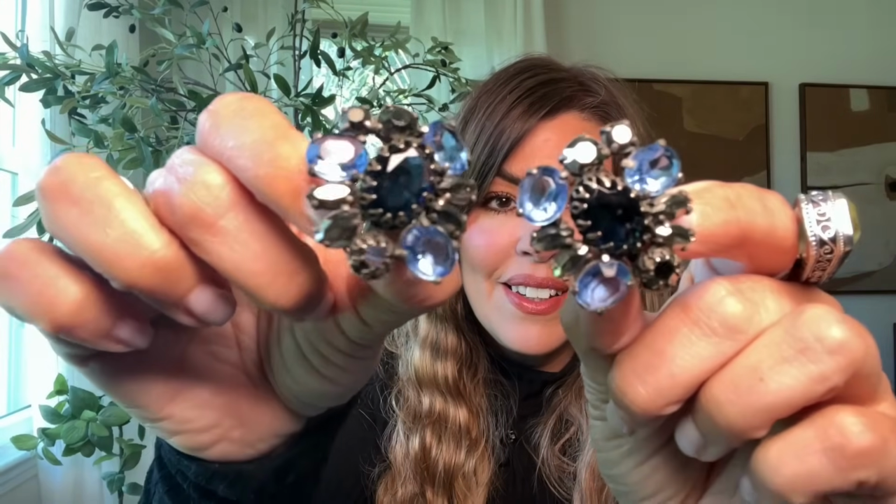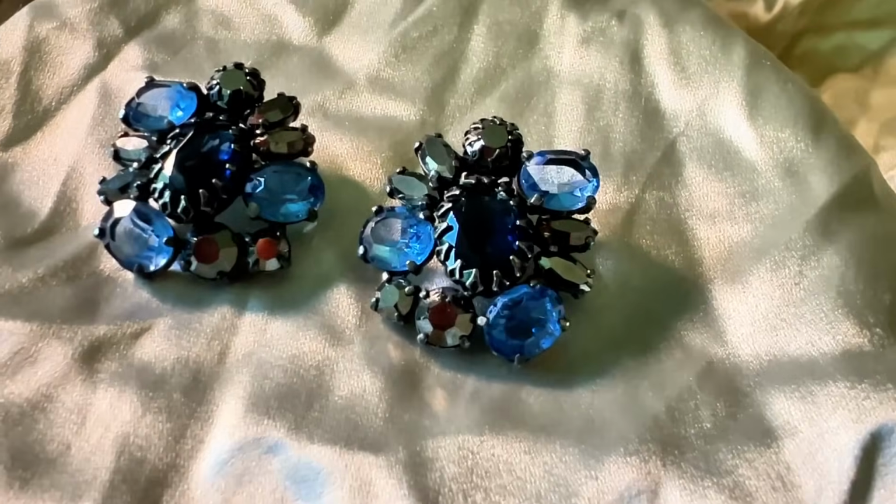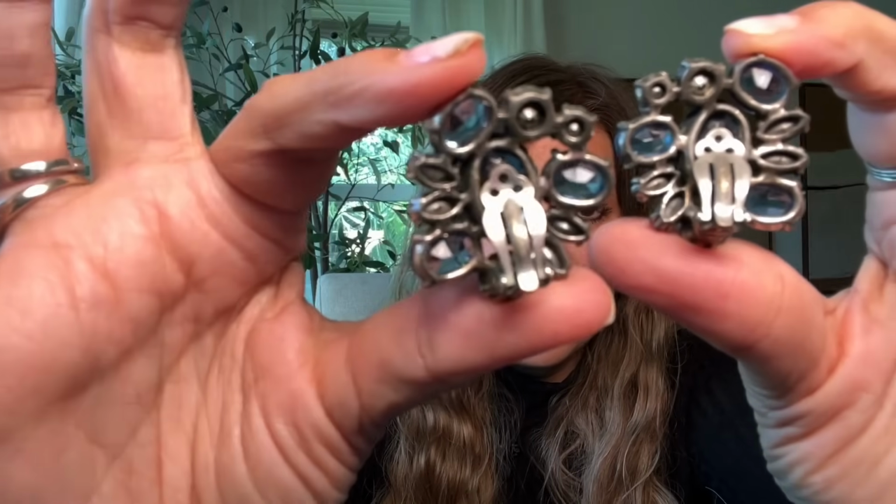I screamed when I turned these around. I don't really get excited too much for rhinestone jewelry, but every once in a while something does catch my eye and it really makes me excited. And it's these. Can anybody guess what these are? These are signed Schiaparelli. Right there. Very hard to see, guys, but these are beautiful. And that's what they look like on. They are just so beautiful. Nice large size.